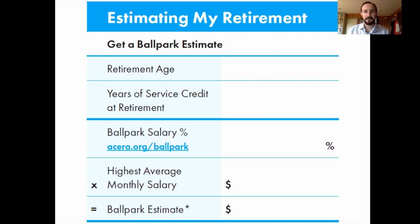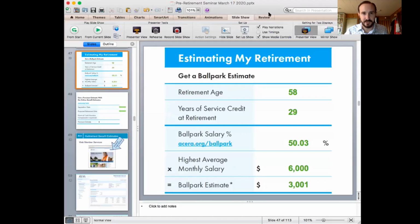So for the ballpark estimate, what you're going to do is put in your retirement age. So let's say that it's 58. And then in the scenario that you're doing, let's say that you will have earned 29 years of service credit by this time. Okay. So what you need to do is take those two numbers and go out to this page on our website, and there is a chart that will give you a percentage. So let me see if I can just go to that real fast and show that to you.